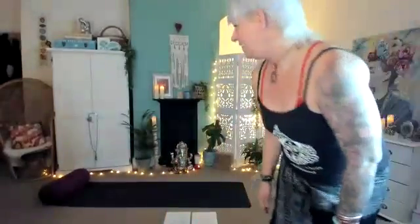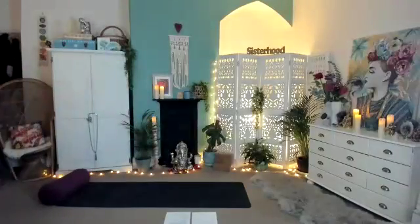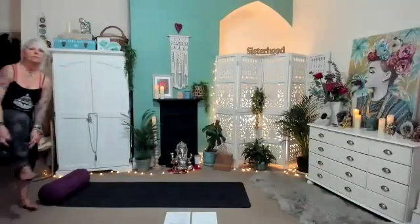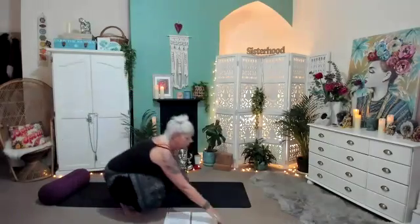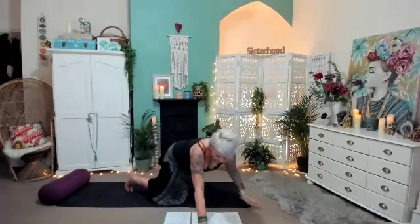Gorgeous. So we're going to come onto our mat. And we'll start off, I think, with a little bit of sassy cat. So if you come onto all fours, and again, if you need a blanket or some padding for your knees, you can do that, and hopefully you can see okay.